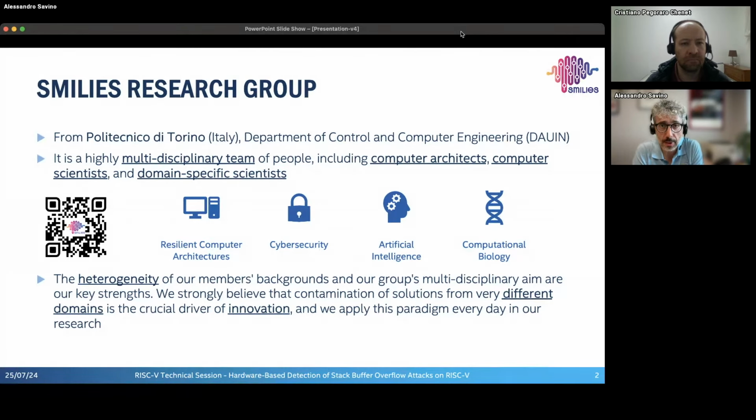We are a multidisciplinary team. Among the attendees, there is also Professor Stefano Di Carlo, who is the leader of the group. We cover many aspects of the computer continuum, because we work on resilient computers, but also on cybersecurity and artificial intelligence. And, kind of surprisingly, we also cover computational biology, but we actually think that the heterogeneity of the members' backgrounds is pretty important, and that also applies here to what we're going to talk about.